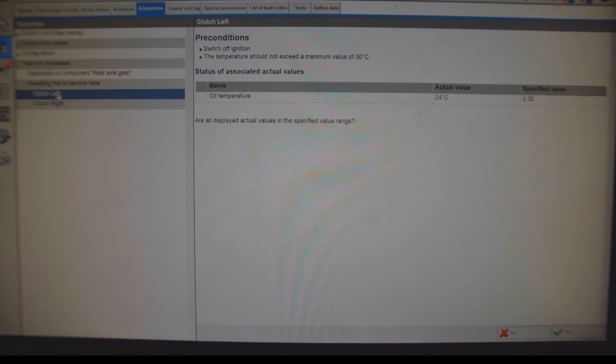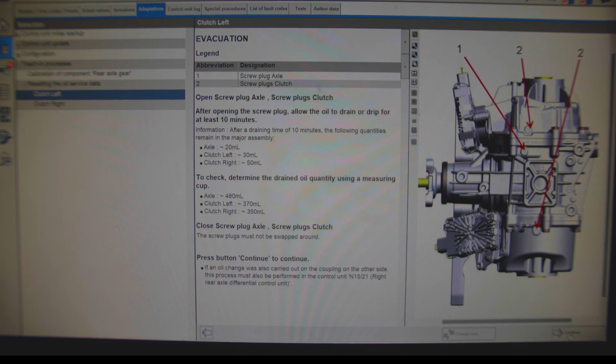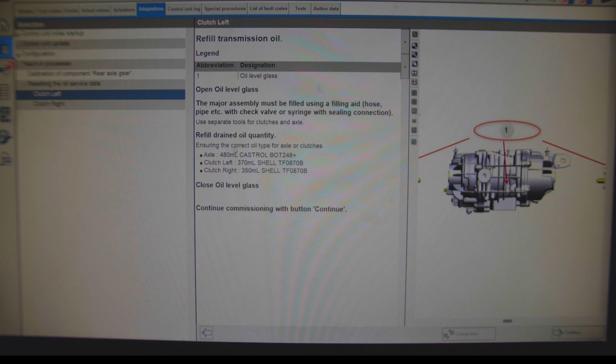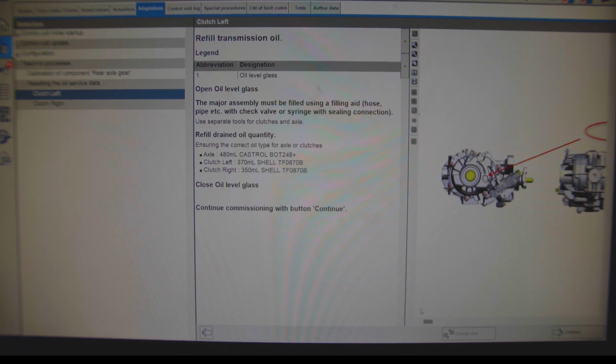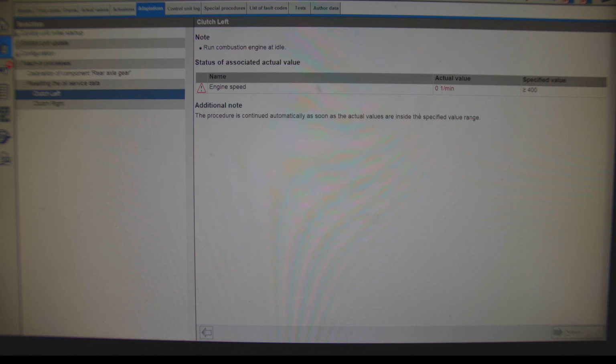After clicking on adaptations, we'll click on the left clutch. The temperature needs to be less than 30, which it is. We'll continue. Now this is where it tells you all the different information, what type of oil and so on you can use. So for the clutches, there's 400 ml, and for the center section for the axle is 500 milliliters, which I mentioned earlier. You also need to replace the drain screws, which we did. We'll click on continue. After you open the drain screws, you need to let it sit for at least 10 minutes, which we did earlier, and we've done all of these steps just to make sure. Yes, we did. Continue, and then refill the drain quantity, which we did. So that's for the filling. It gives you all the information for the filling location for the left clutch, center section, axle, and the right clutch. Now continue. The engine speed needs to be above, so we need to start the engine.